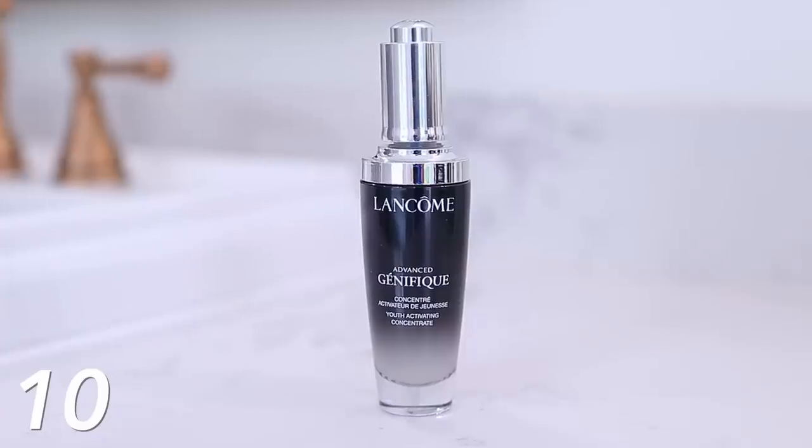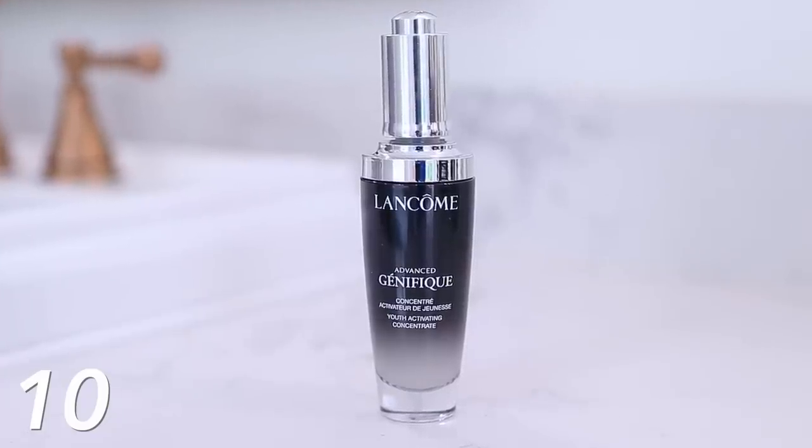But in the morning, I've been loving this Lancôme. It's called Genifique, and it is pricey. But I do think this is a major upgrade to your skincare routine if you wanna give it a go. So basically it's going to do all the good things for your skin. Helps with fine lines and wrinkles, collagen production. It's gonna make your skin so radiant and glowy. I liked my skin better within a week.